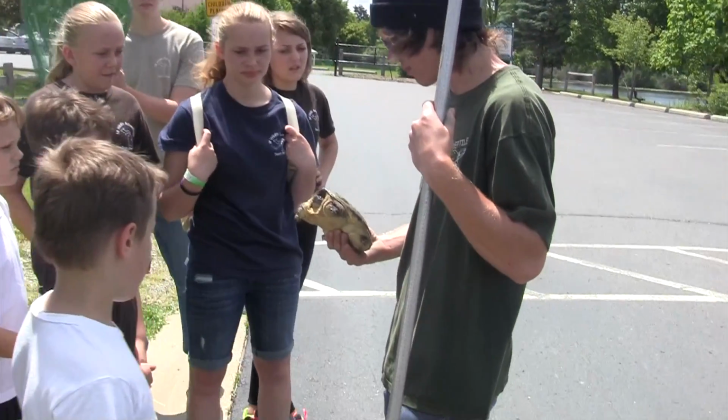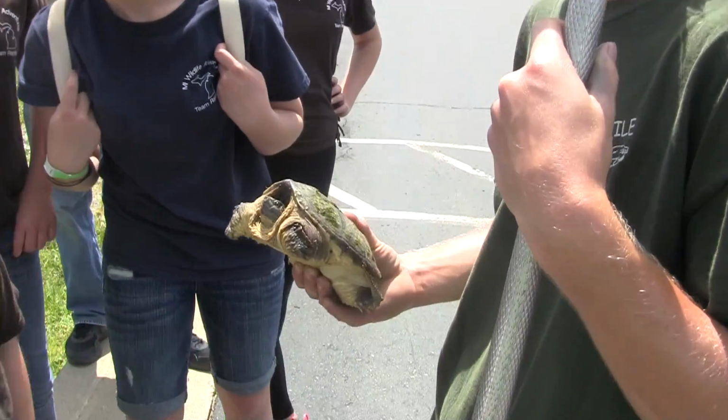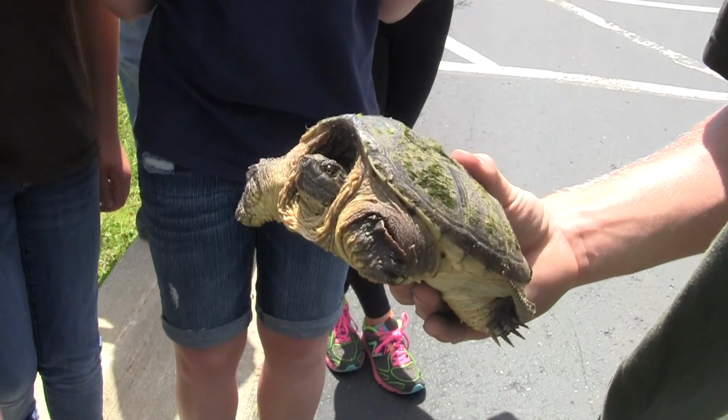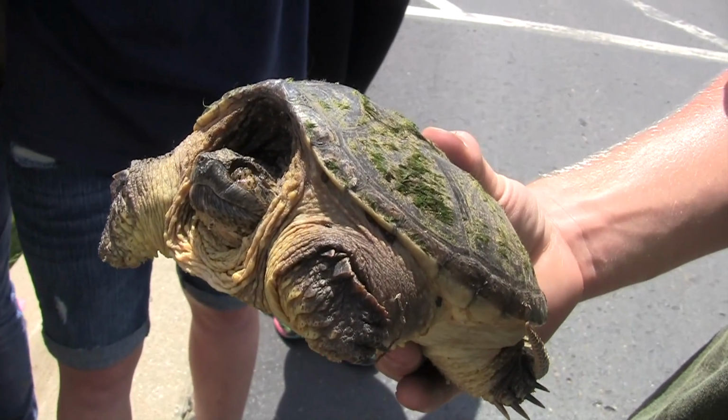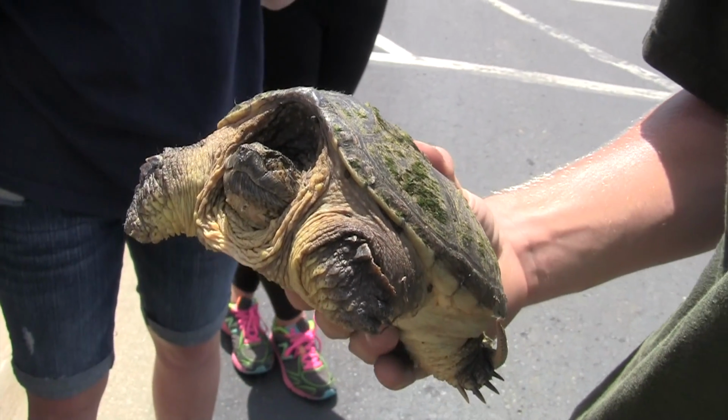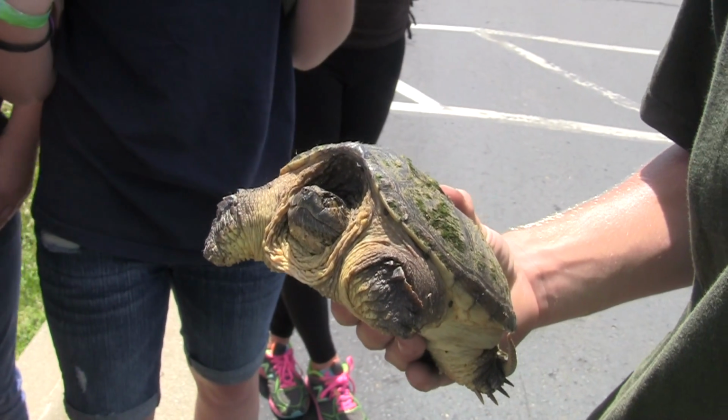If it's even alive. It's alive. Hey, it's in its shell. It lost its eye though. What happened to its eye? It got poked out. I think he's just closing it. Yeah, I think he's just closing it, because he just closed his other one.